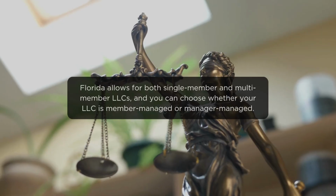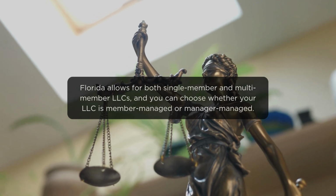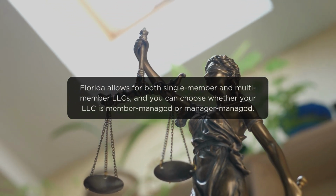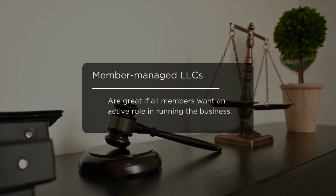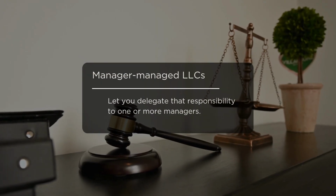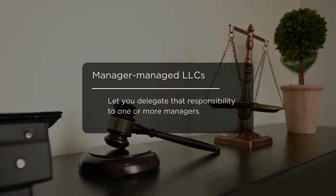Another key feature of the Act is its flexibility. Florida allows for both single-member and multi-member LLCs, and you can choose whether your LLC is member-managed or manager-managed. Member-managed LLCs are great if all members want an active role in running the business, while manager-managed LLCs let you delegate the responsibility to one or more managers. Again, your operating agreement should spell this out to avoid any confusion.